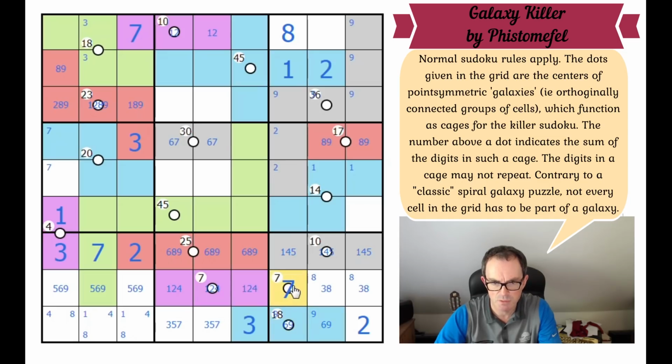Now, this 7 all of a sudden has become powerful as well. Because I can't put a 7 in the 14 here. Because if there's a 7 in it, the other 3 squares would have to be 1, 2 and 4. And they can't be because the 2 is there. So I think the 7 has to be there. That's the only place it can go.